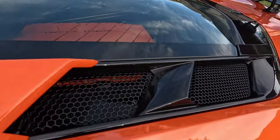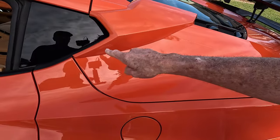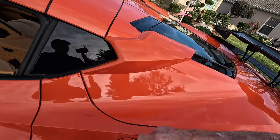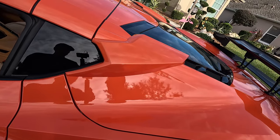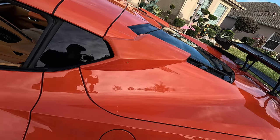As you look at it, the way that they have made the pieces, it looks like factory. It's not something that looks like it's glued on or stuck on. That looks really good, really good.